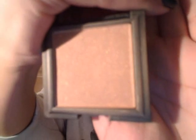Let's see. Okay, Sleek Luminous Pressed Powder SPF 15 in 02. Now this pressed powder is alright. I wouldn't say it's great, to be honest. I've used it a couple of times and it's like this. It's shimmery, as you can see, but it kind of made my face a bit greasy, and the colour range is not great. I mean, it was either this colour or another one which is blatantly too white, and I had to use it with a very light hand, otherwise it made me look too dark.